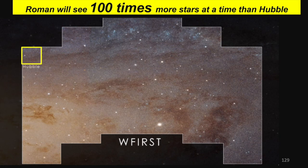So as was mentioned in the video, Roman is designed to basically have the same resolution as the Hubble Space Telescope, but to be able to see 100 times as many stars at one time. This is really important to be able to survey large areas of the universe.